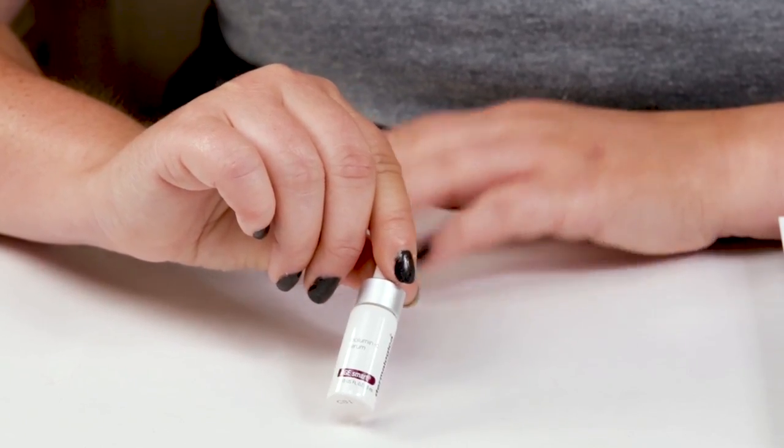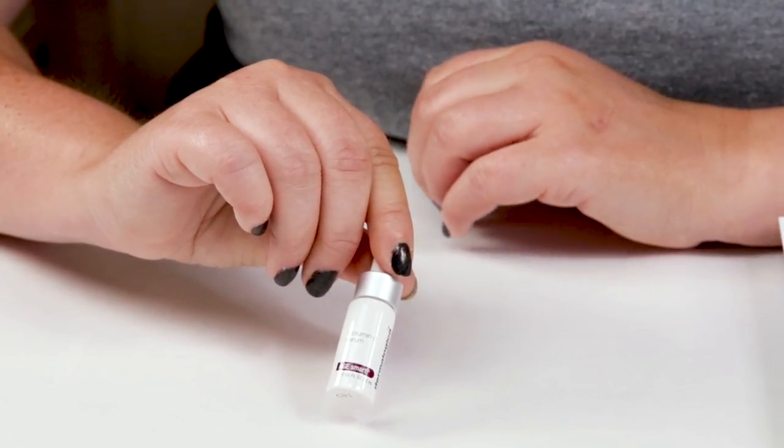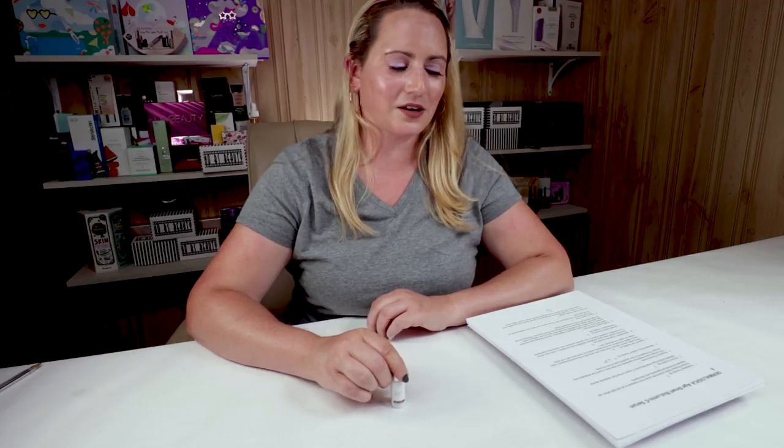And so I'm very glad I was able to try this because the full size is $87 for 1 ounce. So getting a couple of these was a nice way to try it and get a feel for it. So I'm going to let you guys know my thoughts on it based on my Sarah score scale. And my first criteria is packaging.